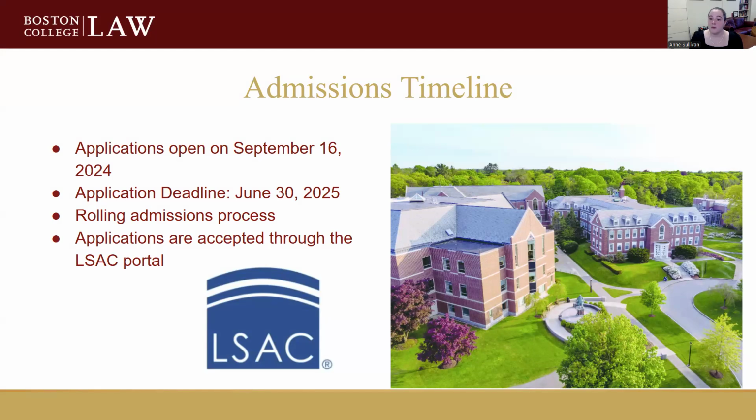Also, if you're coming from a country that you know has a longer visa process, you might want to apply earlier because you can start that application process as soon as you receive an admissions decision from us. Our Office of International Students and Scholars will help you through that process. So again, it's to your benefit to apply early, and then we accept our applications through LSAC.